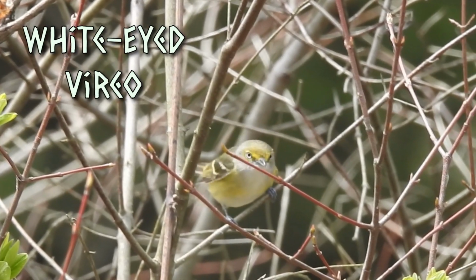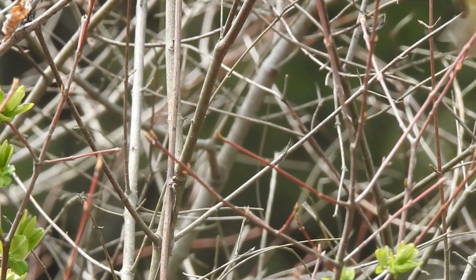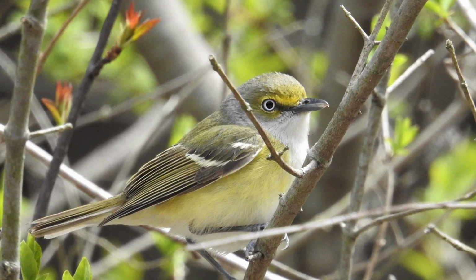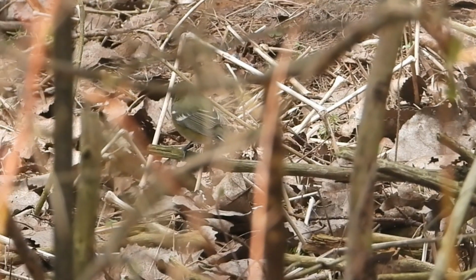They look like they're psychopaths. They do kind of look crazy with that white eye there. It makes them look like they're super alert at all times, and it's a great identifying feature.